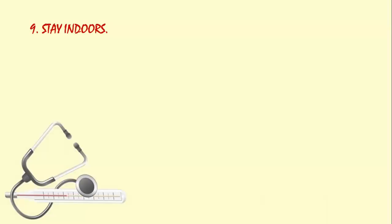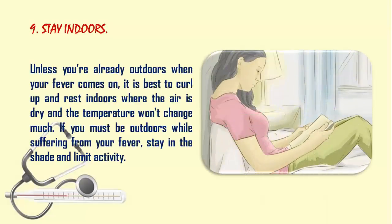9. Stay indoors. Unless you're already outdoors when your fever comes on, it is best to curl up and rest indoors where the air is dry and the temperature won't change much. If you must be outdoors while suffering from your fever, stay in the shade and limit activity.